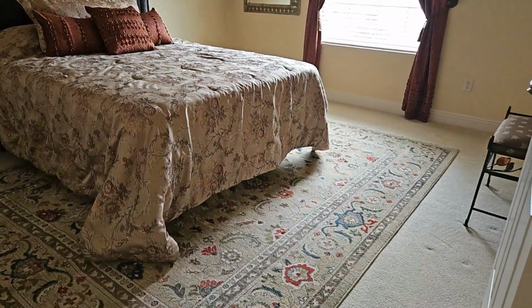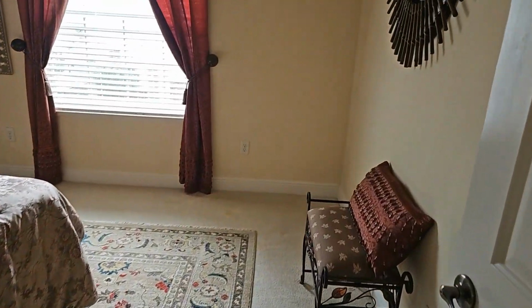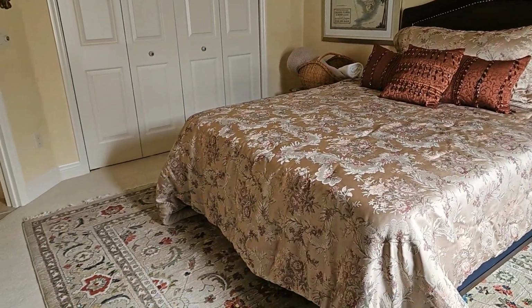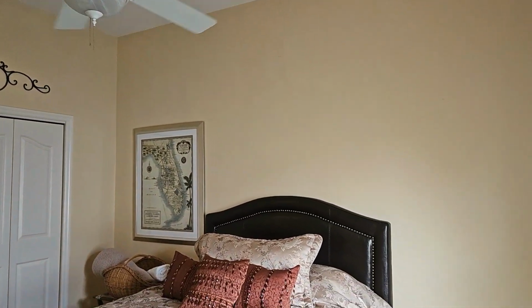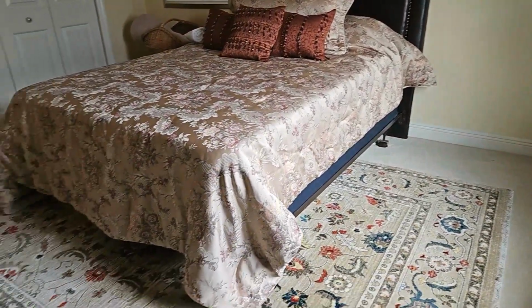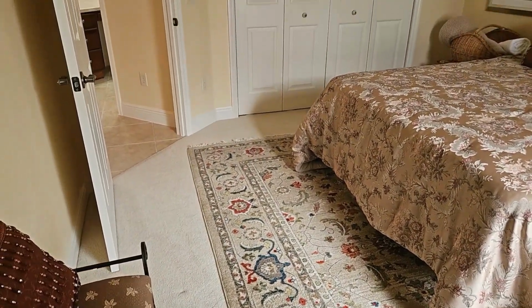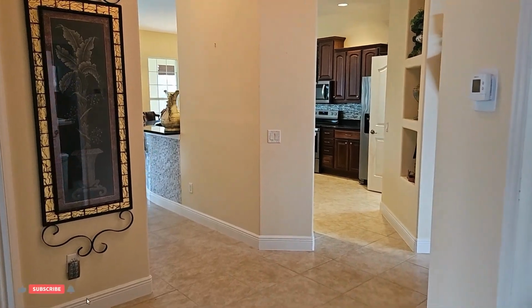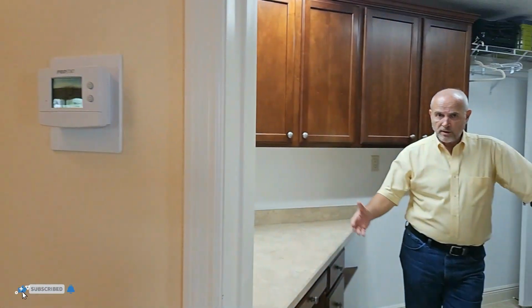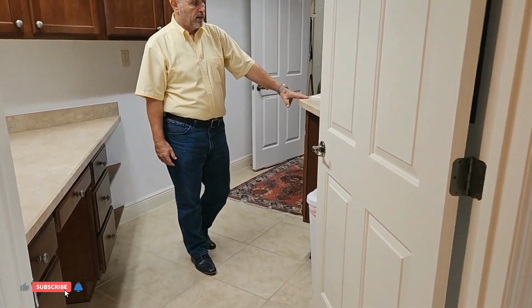The next bedroom is also a full bedroom with carpet the way it was. It's probably a good idea to use this one maybe as an office because you have the air conditioners right in front of the window. Might be a little loud at night. The utility room here was used as an emergency office and also contains a washer, dryer and a sink.